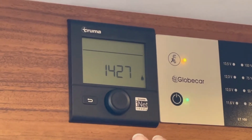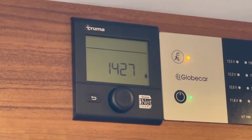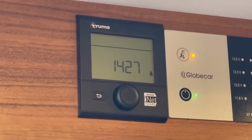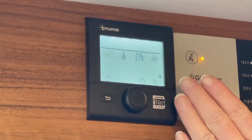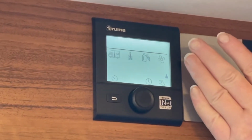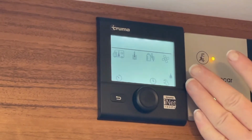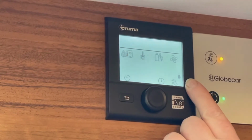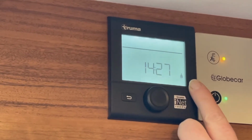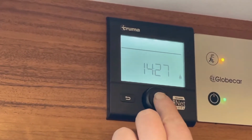This is our Truma panel. This panel controls your heating and your hot water in the van. To wake the panel up, you press the centre button and it comes up with these symbols. You'll see there's a dark line with no symbols above and the symbols below. This at the moment is letting you know there's nothing on. This small plug here lets you know that you are plugged in at a campsite from mains electric.